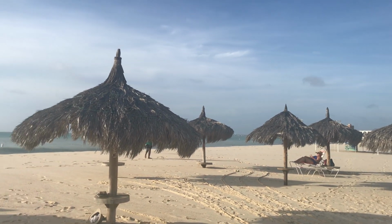So Eagle Beach is very beautiful, it's pretty, but it wasn't probably the best day for us to be here. We're going to head over to Bugaloes and see if they are open today. They were closed yesterday due to the high tide and high waves. So we'll see if they're open. If not, we're going to head to California Lighthouse for the sunset. So I'll check back with you.